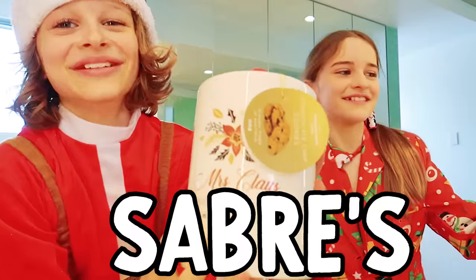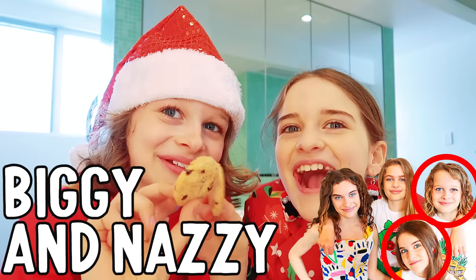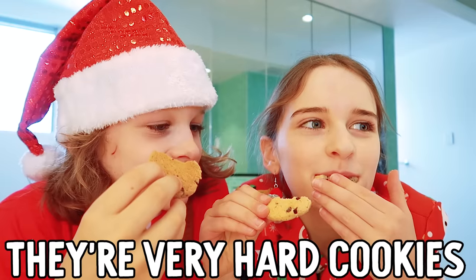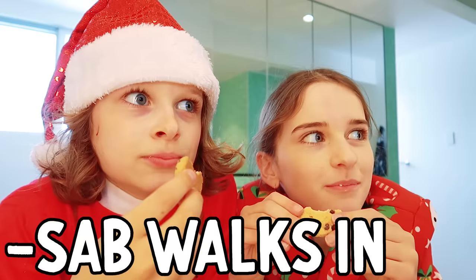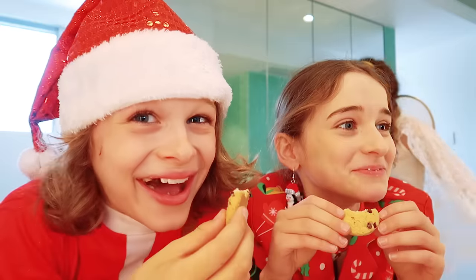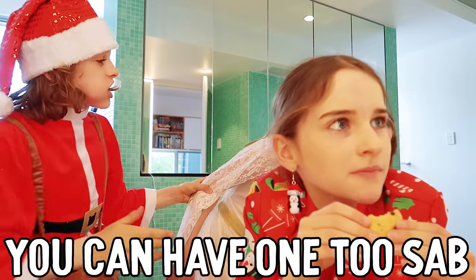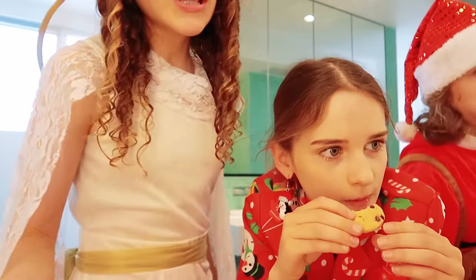Nazi stars, Ava's chocolate chip cookies. I should probably hang up this Christmas stocking. Here's the Ava's cookie jar. Very hard cookies. They're so good. Mom, first one to find the blue tack gets chocolate. Let's go. Really crunchy. I can't eat them if they're crunchy.